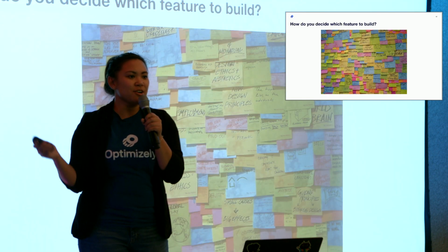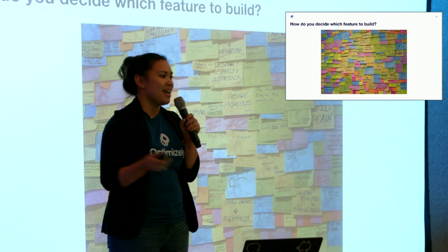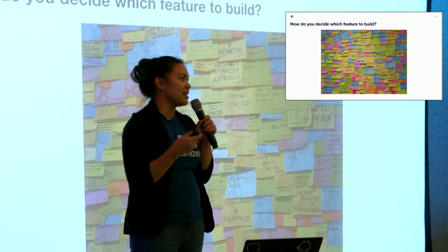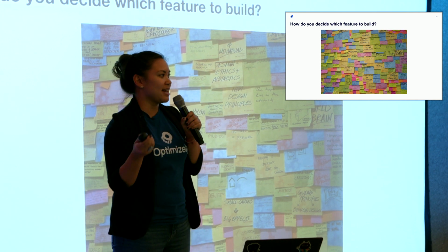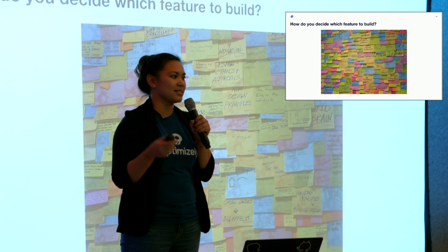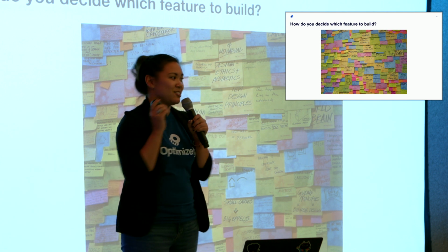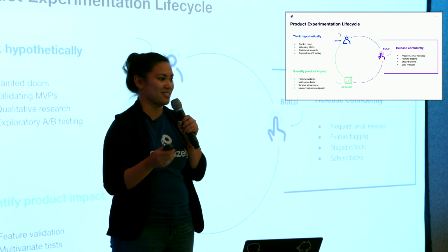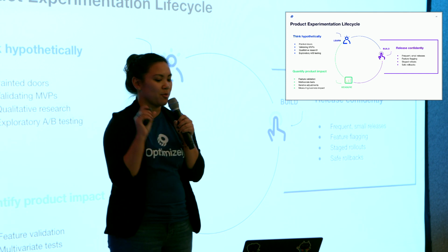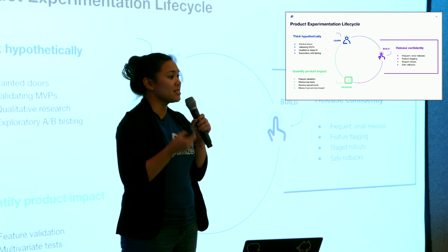And so I'm sure most of you are familiar with a board that looks something like this. And tons of people are generating new ideas for you to build at your company. So everyone's super excited and wants to build different features and products, but how exactly do you decide what feature to build? And to Jane's point and the question earlier, we're going to be talking a little bit about painted door tests. And so in particular, we're going to be focusing on how to build and release products more confidently.